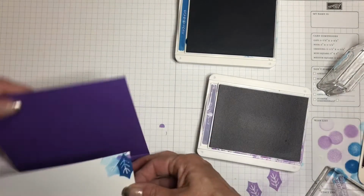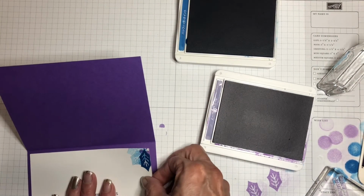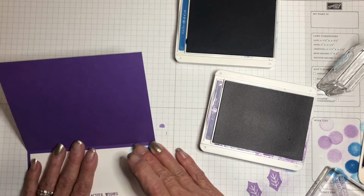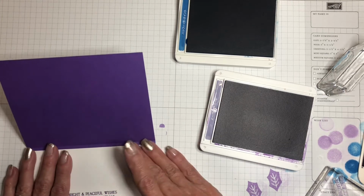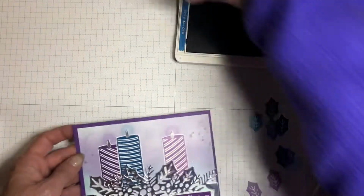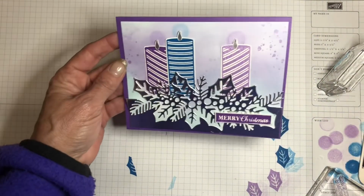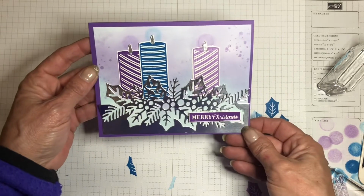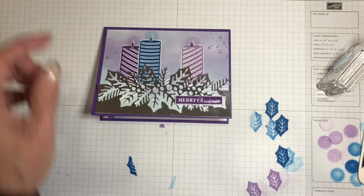So if you like to make cards throughout the year, or if you super fell in love with any paper, like I did this paper, you should hurry and order it before January 4th, before they run out also. So there we go. There's another card done with the Snowflake Splendor.